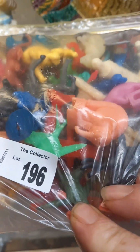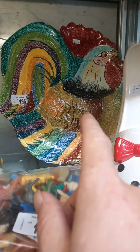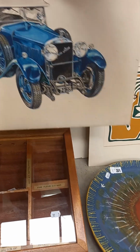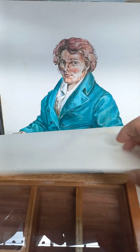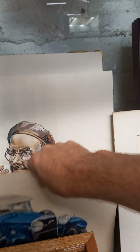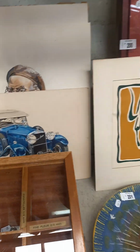Plastic toys, cereal toys and stuff. Big Italian serving platter. Nice little cigar display or humidor. Got these lovely sort of commercial drawings by, what's his name, Humphrey Fuller Jackson, of a Hispano Suiza. You got a portrait of that guy, and then a portrait of that guy who was the chap who invented lithography. That's why he's got the book on lithography in his hand. I just can't remember what his name is, but it is in the catalogue.